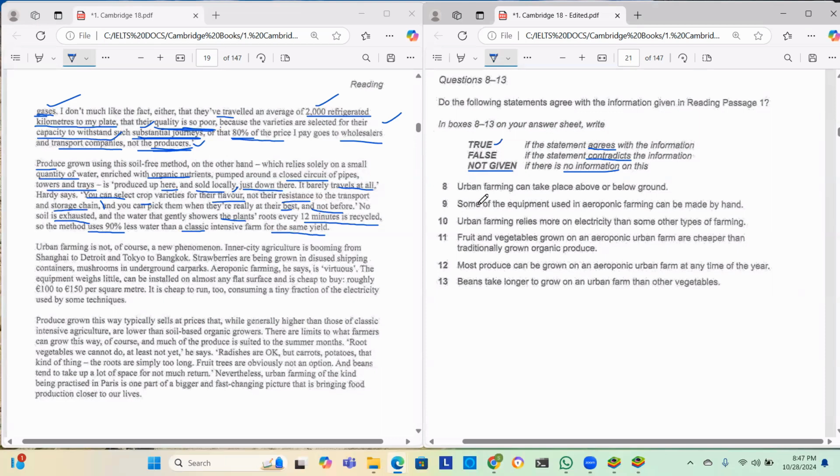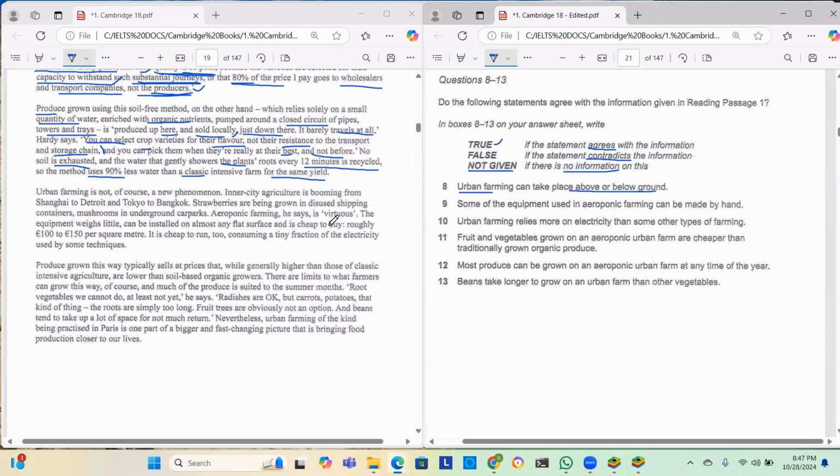Now, what is the first question? Urban farming can take place above and below ground. So let's read the next paragraphs. Then only we'll get a clear idea, right, guys?